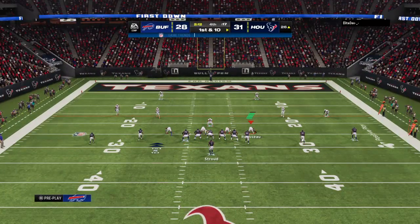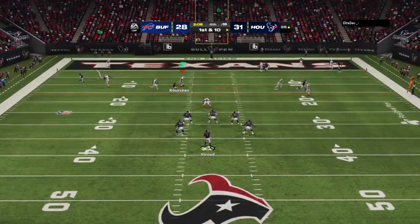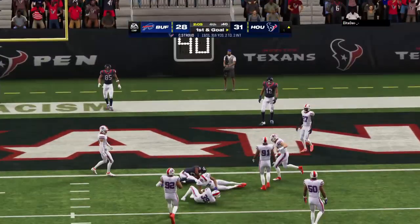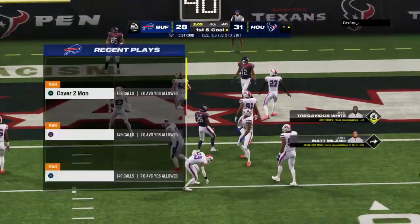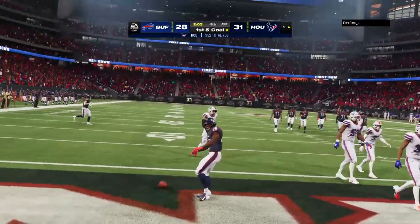Now from all the way down inside the 30, here's 1st and 10. He'll get this to Devin Singletary out of the backfield, and he doesn't quite make it, taking it within an eyelash. Dropped at the 1.